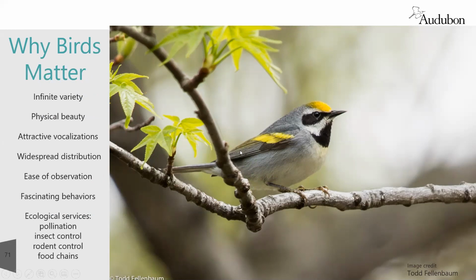Of course, some birds are food for humans. So anybody that goes hunting knows that, duck hunting, for example, duck tastes pretty good. So without birds, we really wouldn't be here like we are right now. They're very important in food chains, both as food and as parts of the food chain, and ecosystems depend on them very greatly. Next slide.